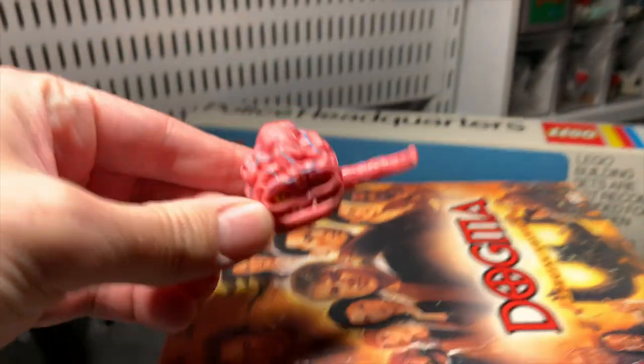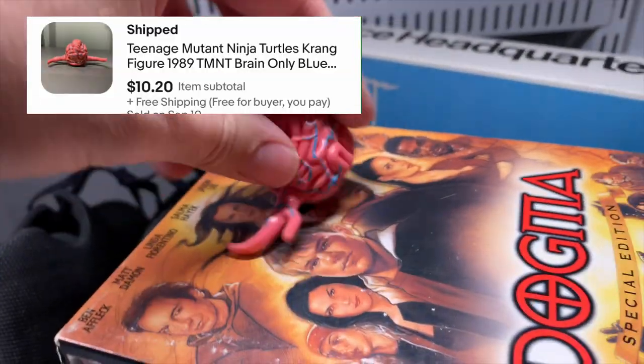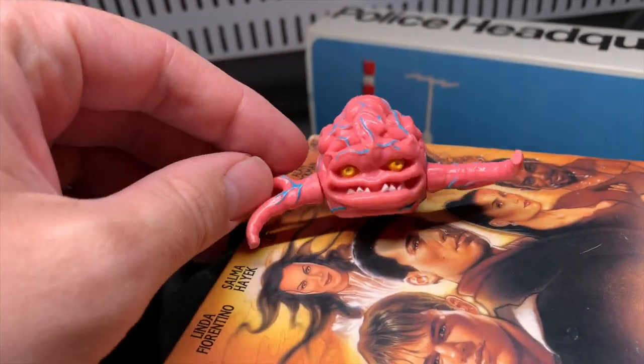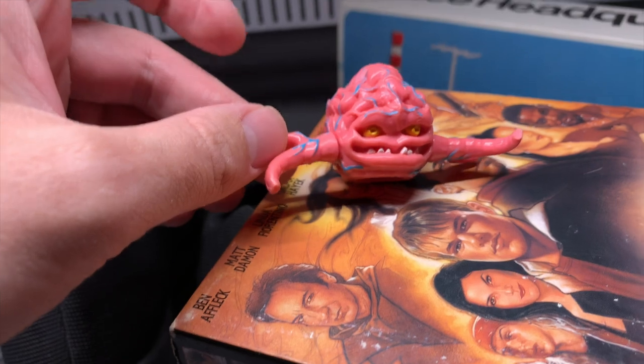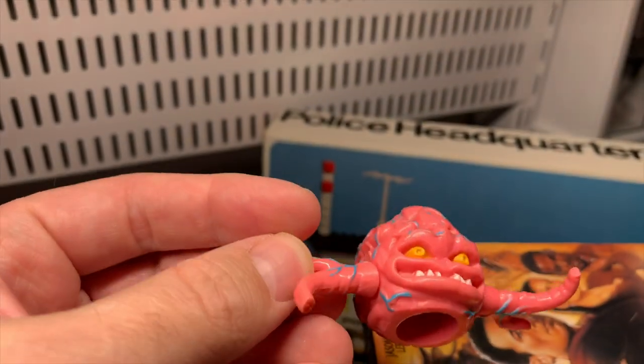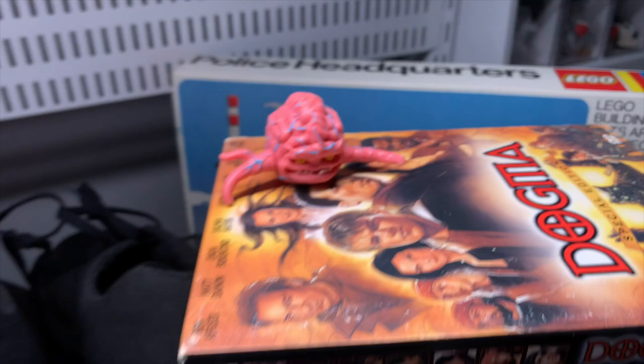And last for today is this Krang. And I think that came out of the big vintage toy haul that I got a few videos back. So cool. This is actually kind of broken. I'm gonna have to check the listing. Might be sending a refund.